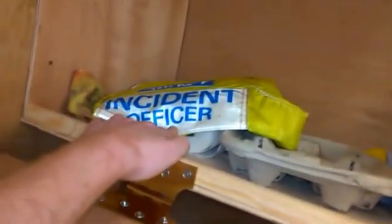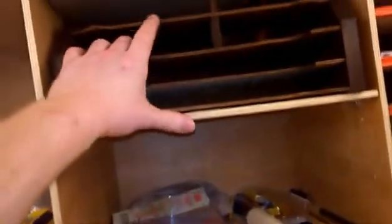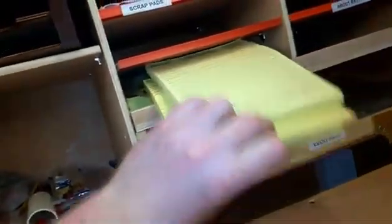Magnetic whiteboard there, focus phone, and a whiteboard there, also magnetic. Overhead locker, just full of paperwork and maps, all our login and message paperwork. Incident officer jacket: whoever's in charge of the R.C.U. for an incident has to wear that. Hopefully I'll never have to wear that. Pens and stuff for the whiteboards, pens and pencils.